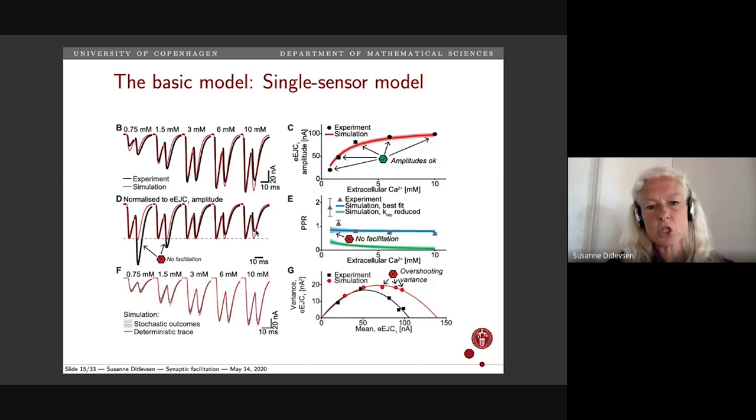Now we normalize it just so we can really see facilitation and depression. And we see there's no way to make the facilitation. There is no facilitation in the simulations. We actually don't even get a depression here. So forget about the green one. These are the pair pulse ratios that we have also seen before for the different extracellular concentrations, but we're just not able to push it up and get any facilitation at all. We don't even get the pair pulse ratio past one.